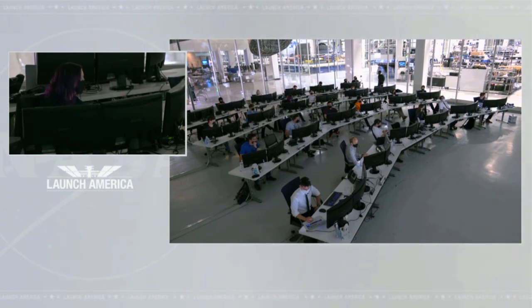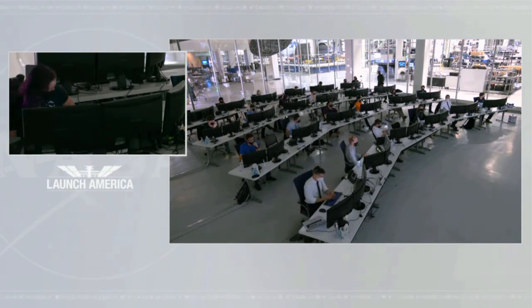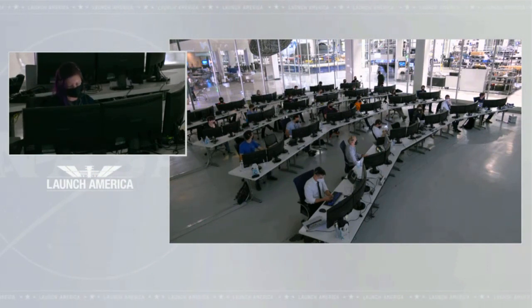Yeah, absolutely. So the view on your screen on your right-hand side, that is Mission Control here in Hawthorne, California. And I believe on the left there that is our CORE, Laura Crabtree. And like Dan just mentioned, she would be the person that is communicating back and forth with Bob and Doug, walking them through upcoming events and confirming procedure points.